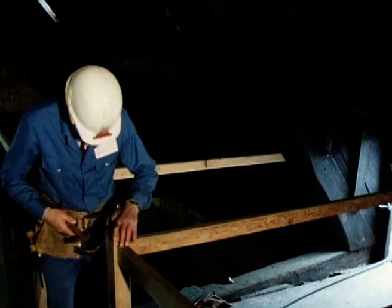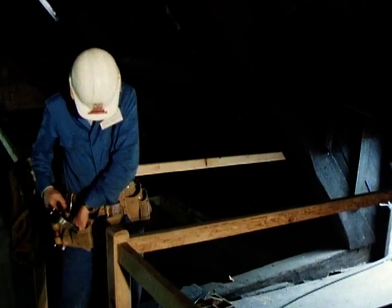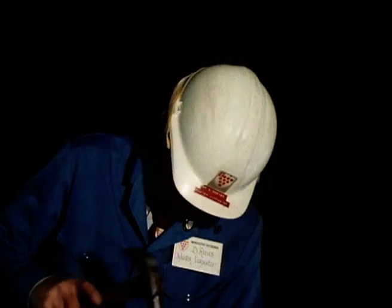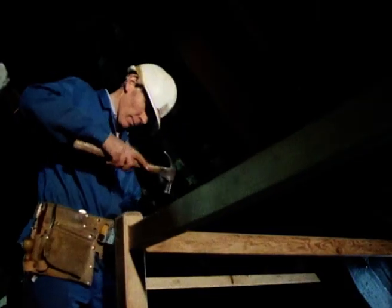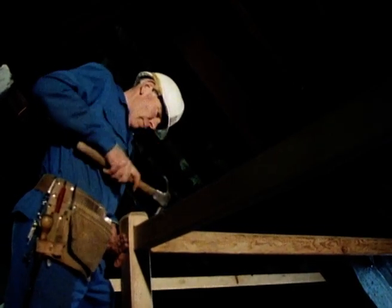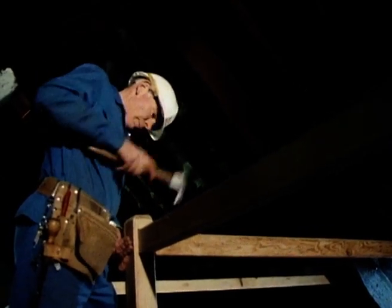Oh, no, you don't have to look for work. Work finds you in a building of this size. You just can't imagine the amount of work that needs doing. It's so vast, the amount of work, it'll never stop.